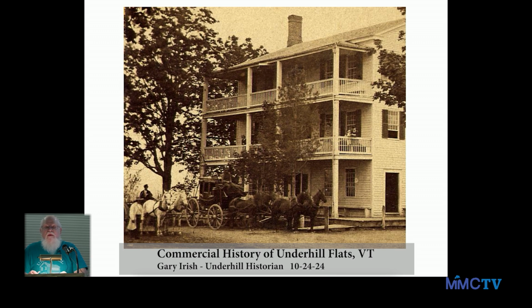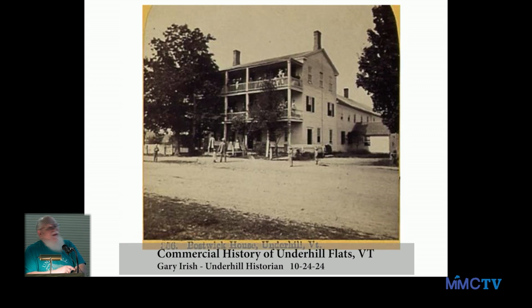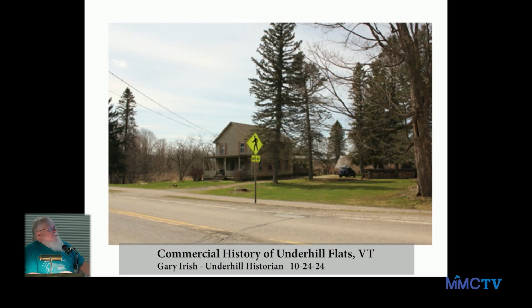Gary, sorry about it. Could you make it more clear where the Bostwick House was specifically? Can you back up 2 slides? Right there, yeah. Which is basically on the west side of Route 15 across from Dickinson Street. Oh, okay.